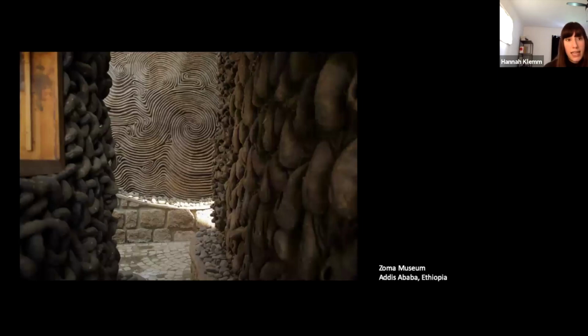And in 2018, before it was even opened, the Prime Minister of Ethiopia, Abiy Ahmed, came to visit Zoma in its building stages. And the next day after his visit, he called Elias and Meski and invited them to do something that was really quite amazing, which was to design a large public garden for the Menelik Palace in Addis Ababa, which is going to become known as the community garden.